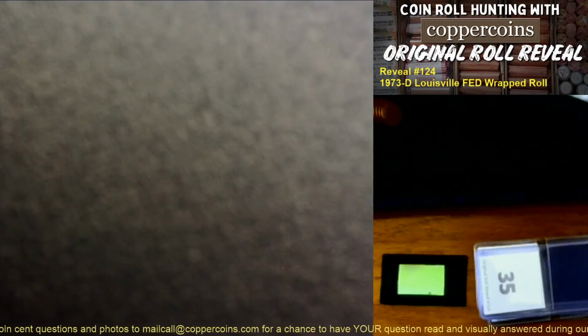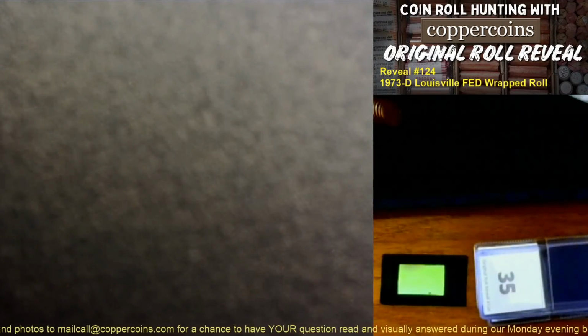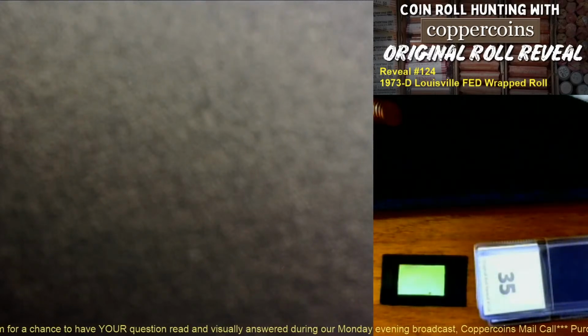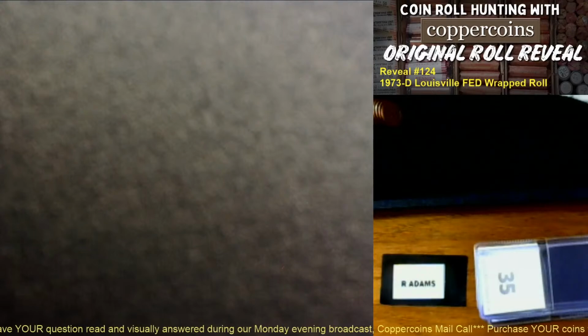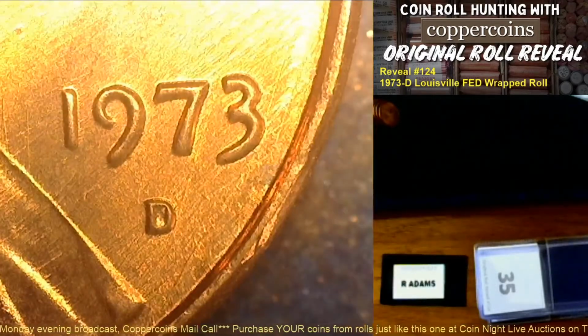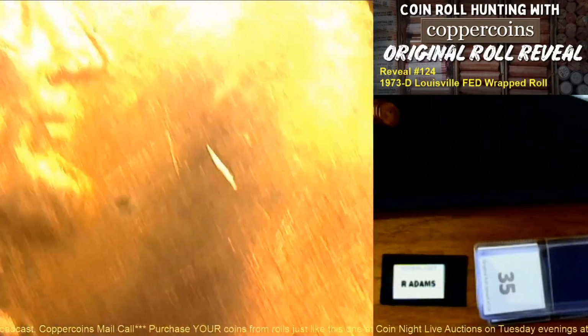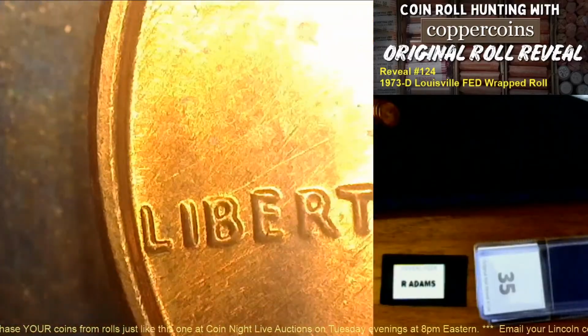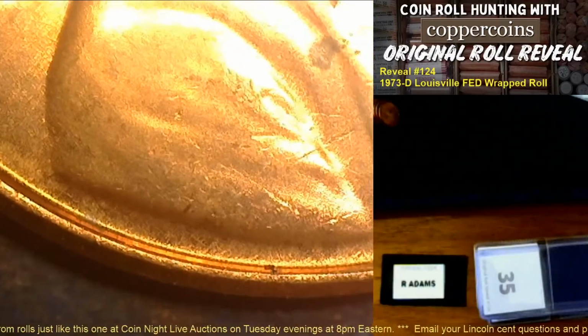You're probably talking about Tim Crowell. You're probably either talking about a circulated roll of 1943 S, or you're talking about an uncirculated roll of 1943 Philadelphia. But to get a 1943 S uncirculated original roll for anything under $250, I'd be standing in line for one.